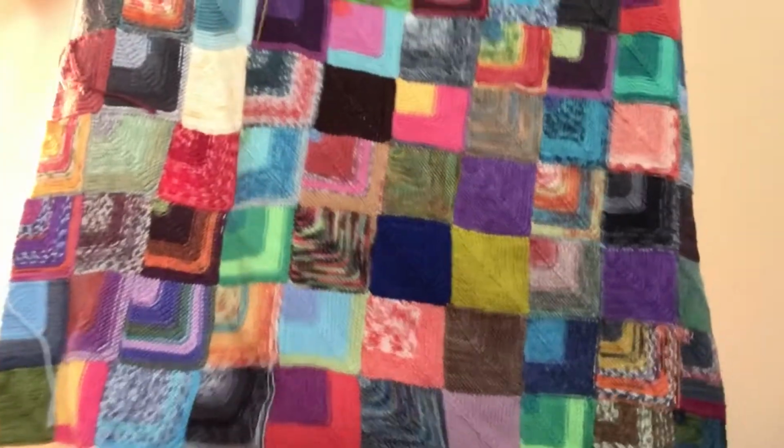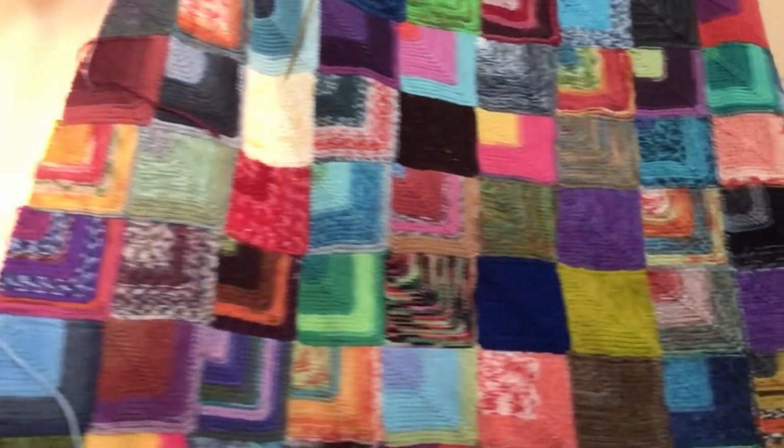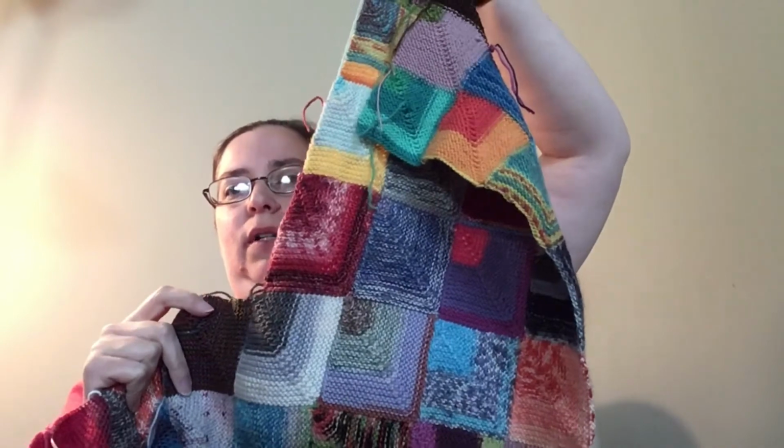But this is my biggest. That's the bottom of it. And then this is the full length of it so far. That's my biggest memory blanket, and that blanket is Georgie Nicholson, and instead of using DK weight yarn, I just used fingering. And then I also got quite a bit done on my smaller blanket.